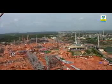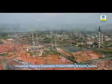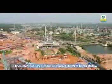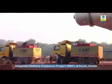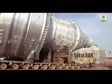The total investment for the project is 16,500 crores for the facilities within the refinery and almost 2,000 crores for the other facilities outside the refinery. Once the project is completed, the refinery would be capable of producing Bharat Stage 4 and Bharat Stage 5 quality fuels. The current indications are that the project is going to be completed by May 2016.